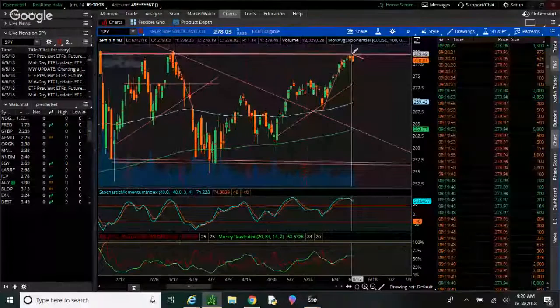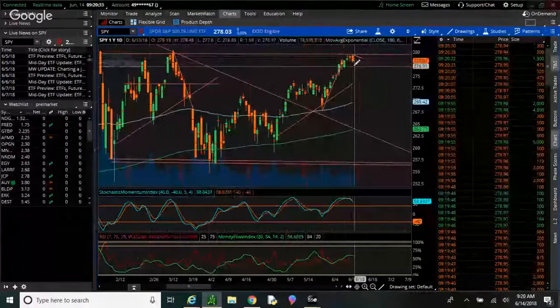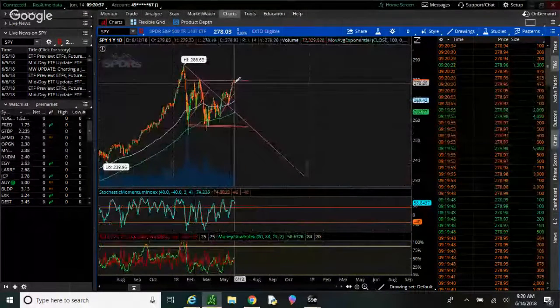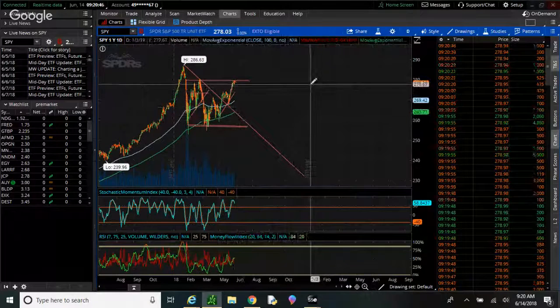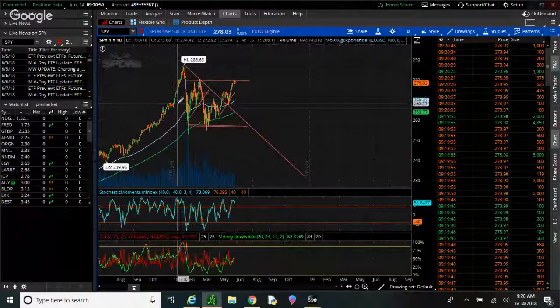So, I mean, you could expect it to go. See, I already got the trend line going towards that way. But, I mean, it's been testing it. Might just be a little pullback this time. Just a little. Or it just might keep bouncing a little smaller till it finally breaks through.